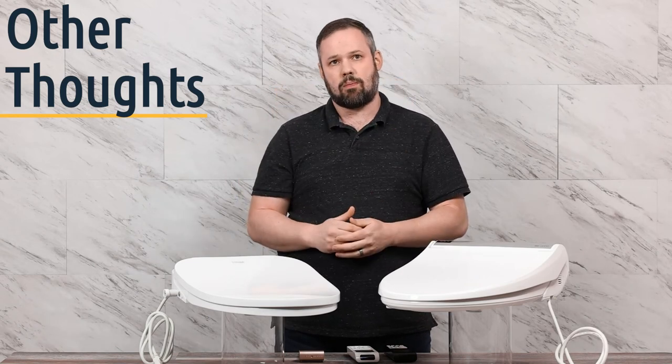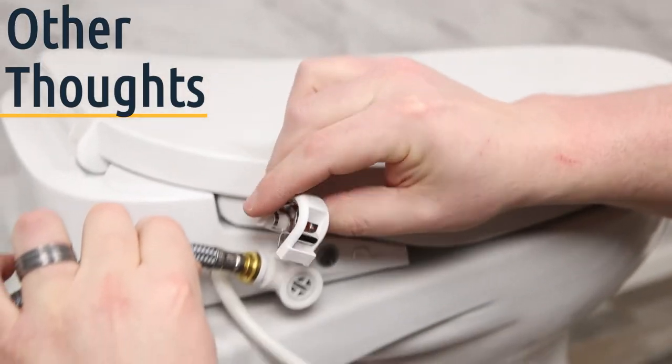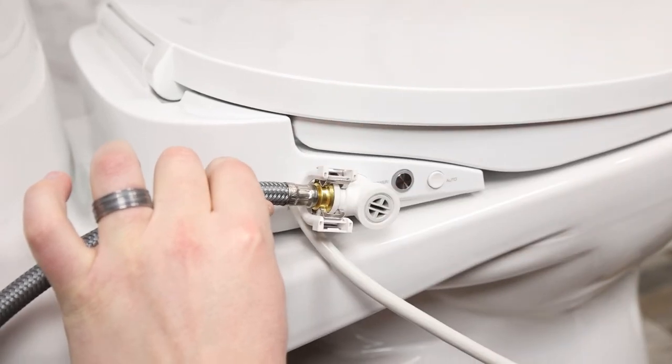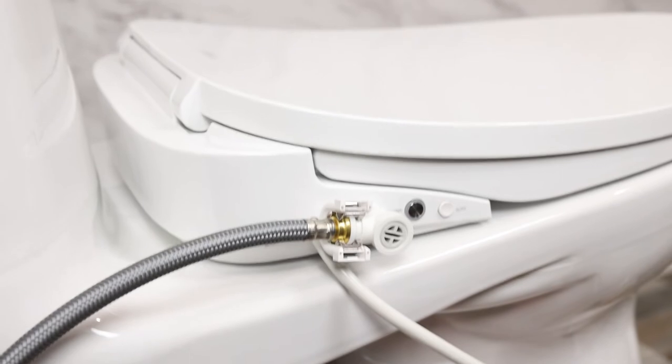We want to talk about more than just features because there's more to a bidet seat. So here are some things that we've discovered and our customers have reported to us that we think might be helpful to you. First of all, with the Eco Nova, we have a quick disconnect hose on the side. So instead of screwing the hose onto the bidet seat, you're actually going to slide the bidet seat and the hose together and use a clip to connect the two.